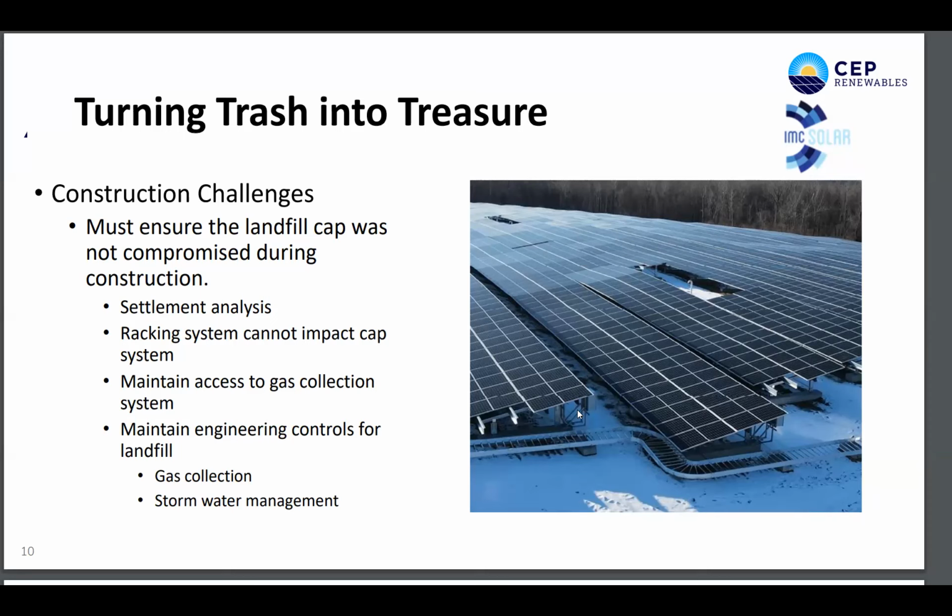One of the benefits of this ballasted system, and I have some better pictures of it, is, in the event you had a serious malfunction with that gas well, you can remove those. You can remove the solar panels, you can remove the ballast, take a certain period or area offline, and then you could bring in your equipment if for some reason you had to abandon that well and grout it, or you had to put in a new one. So that is one advantage of these ballasted systems. So again, we needed to make sure that we maintain the engineering controls for gas collection and stormwater management.